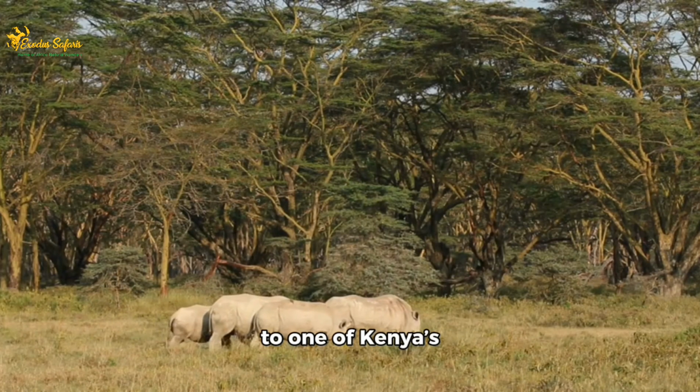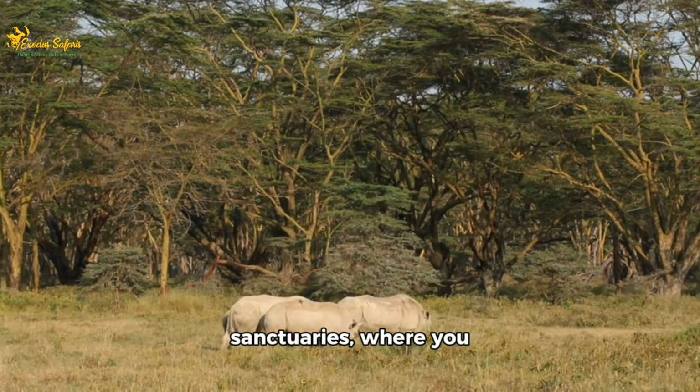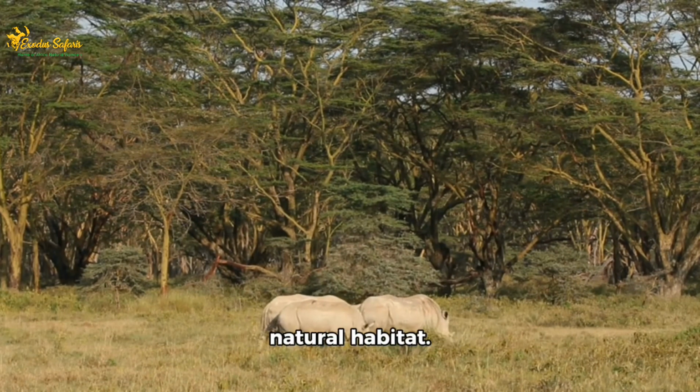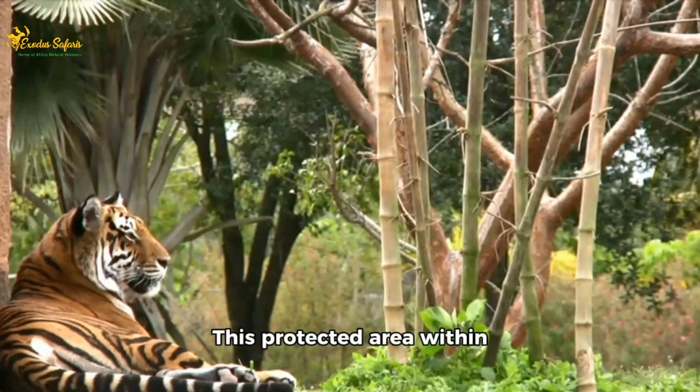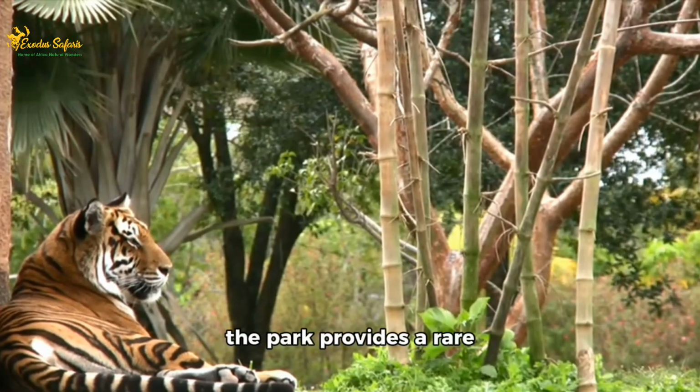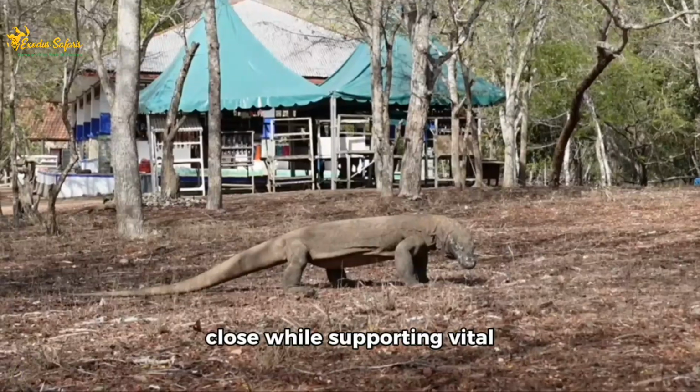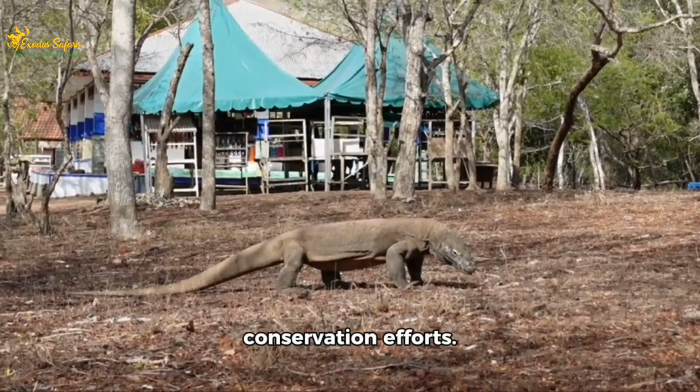2. Visit the Rhino Sanctuary. Meru is home to one of Kenya's largest rhino sanctuaries, where you can see both black and white rhinos in their natural habitat. This protected area within the park provides a rare chance to observe these magnificent creatures up close while supporting vital conservation efforts.